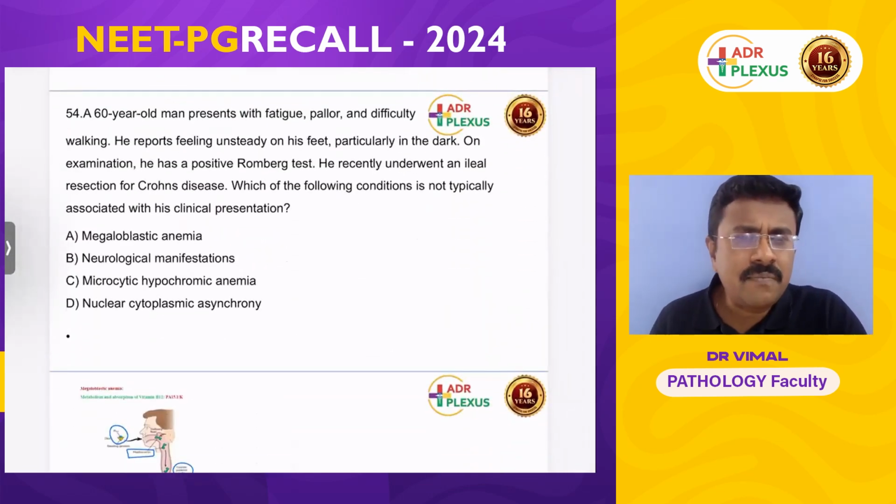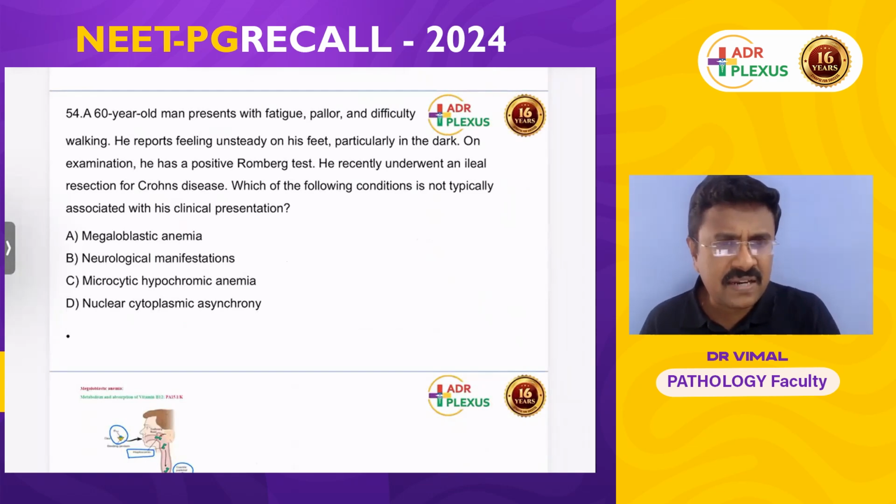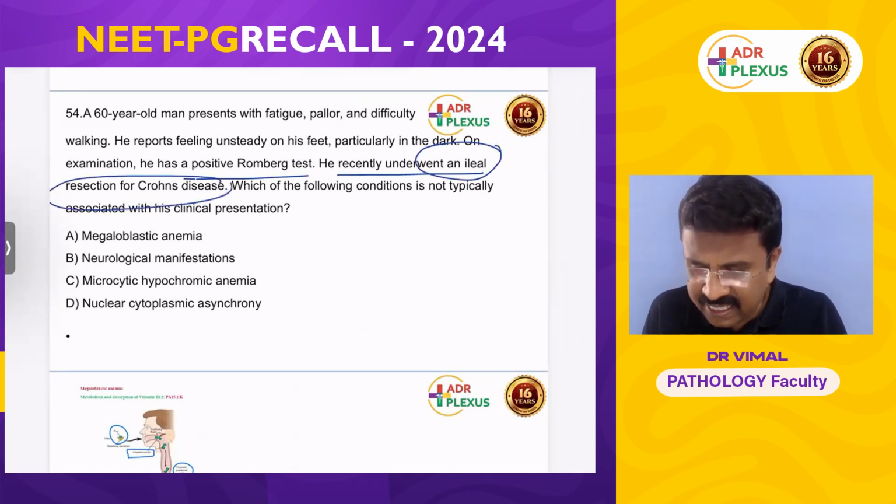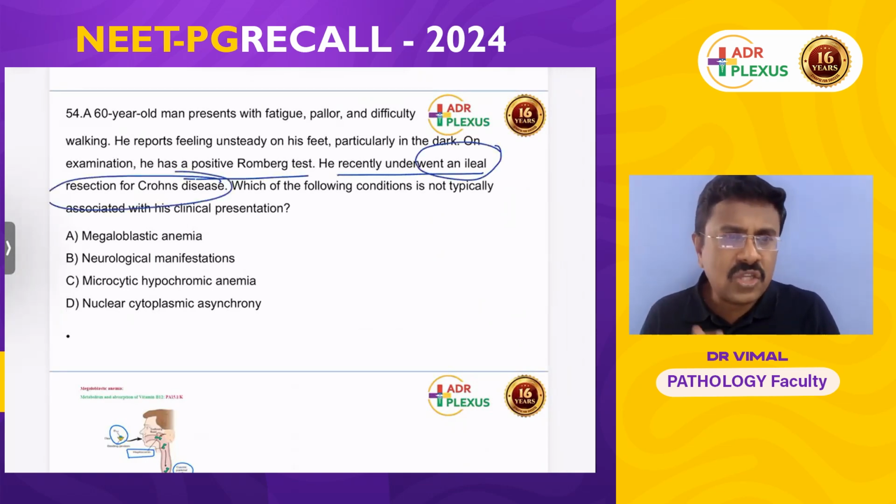A 60-year-old man presents with fatigue, pallor, and difficulty in walking. He reports feeling unsteady on his feet, particularly in the dark. On examination, he has a positive Romberg test. He recently underwent an ileal resection. Which of the following is not typically associated with this clinical presentation? Ileal resection predisposes to vitamin B12 deficiency, because B12 is absorbed in the ileum.